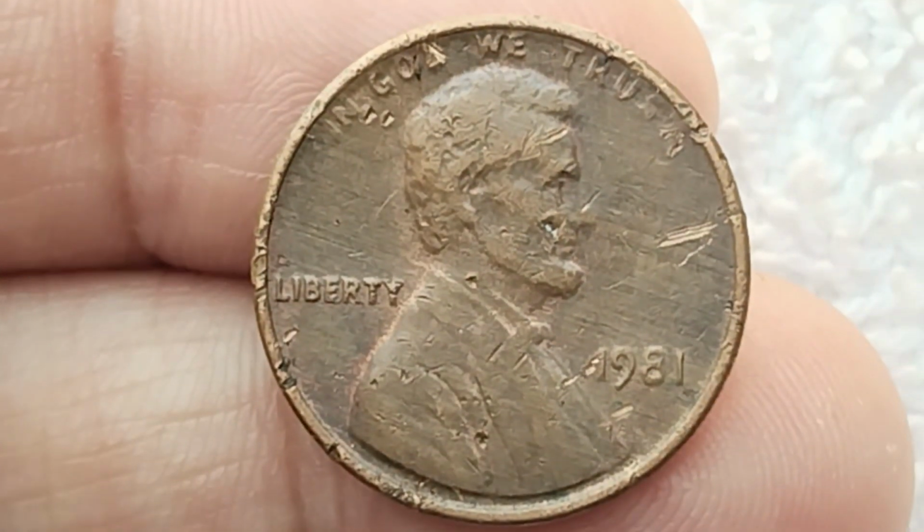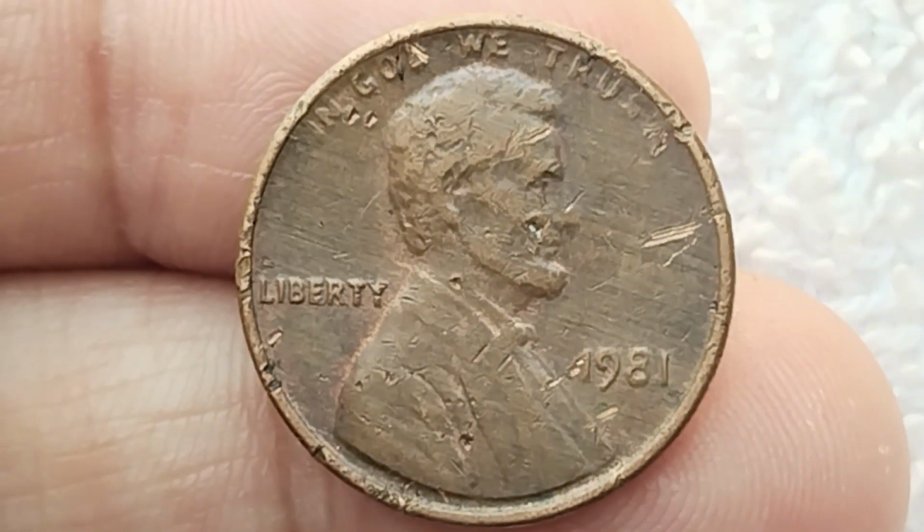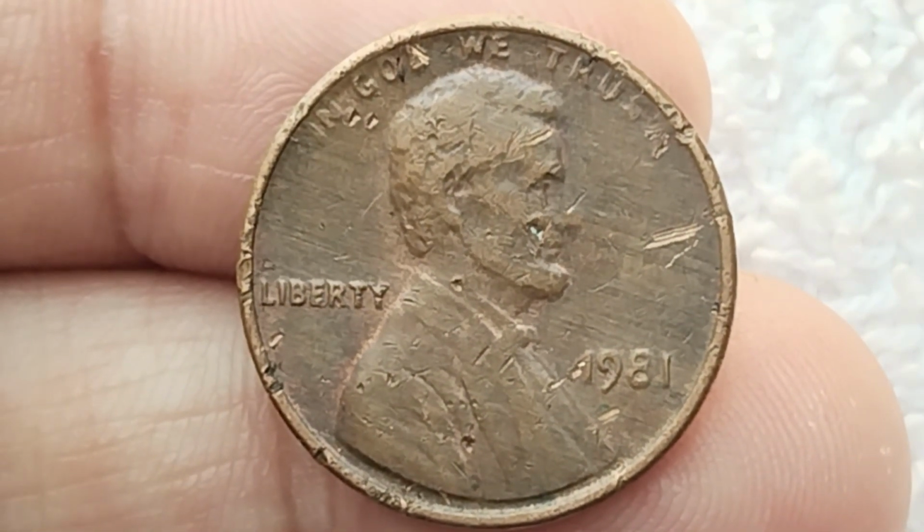Next up, the USA 1 cent 1981 Lincoln Memorial penny in very good condition. Could this small copper beauty be worth millions? Stay tuned to find out.